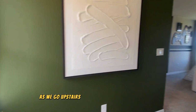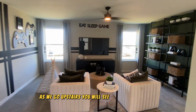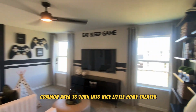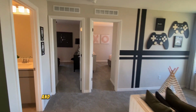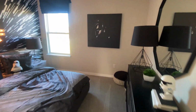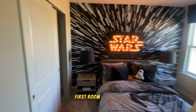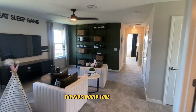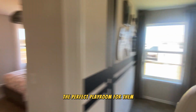As we go upstairs, you enter into a loft common area that can turn into a nice little home theater. And to the left, you have your restroom, full bath. And then first room, bedroom. Decent closet space. The kids would love this area. Be a perfect playroom for them.